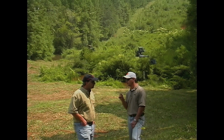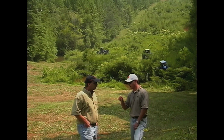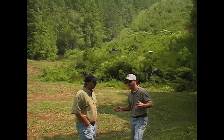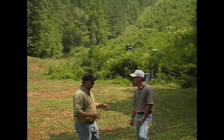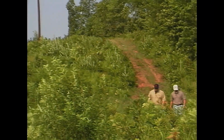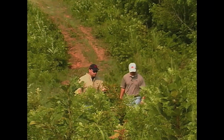But under this six-step process, in year 2, we're going to come back in here with a low volume Arsenal herbicide application, and we're going to take care of this woody vegetation. We've opened up this canopy now, the sunlight's going to hit the forest floor, and we're going to see a lot of forbs and grasses come in here, really create a nice wildlife habitat. You're going to see a good flush of all the wildlife food coming back. That's exactly right. It is amazing how quick this wildlife food comes in and starts to take this spot over once you get a little sunlight in.